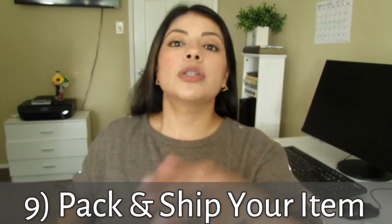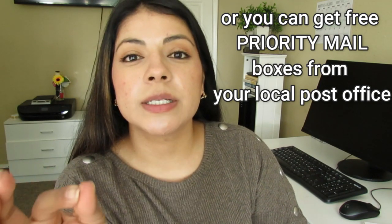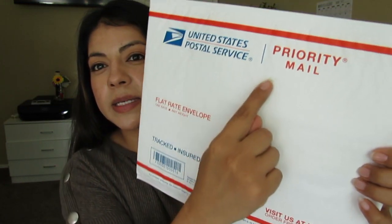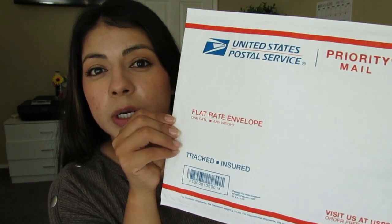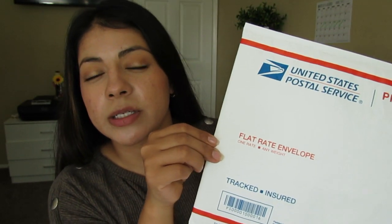Let's talk about that for a moment. Boxes. You can go to Google and type in free USPS boxes. That will take you to the USPS page where you can order free shipping supplies. All of Poshmark's packages are shipped through priority mail. And this is what priority mail packaging looks like. It'll say priority mail. There are some that say express mail and they look similar, but they're not the same. The only ones you can use for Poshmark will say priority mail like this. And you can get them for free on that website that I just told you about.